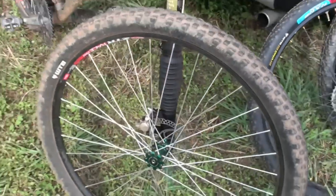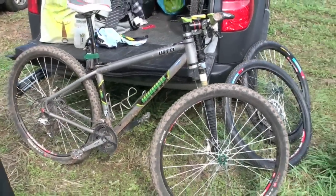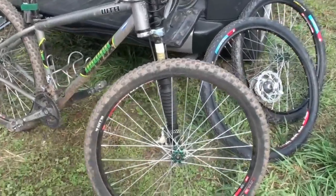I trashed my front one, but that was a rider error, and I rebuilt it the week before this race. Those wheels are weighing in at about sub 1,400 grams.